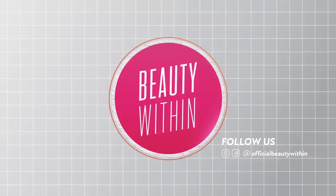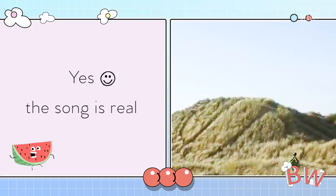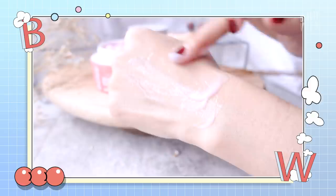So this one, not gonna lie, only tried this like once when it first came in. This is the Bliss Water Jelly Hydrator. Okay, it's actually not that strong of a smell, although it's quite as strong of a color. I think when it's so close to your face though, it's a pleasant summery scent, but definitely for the summer.